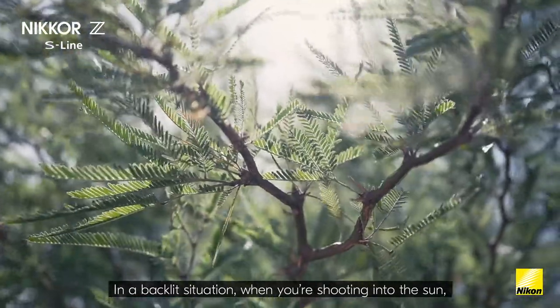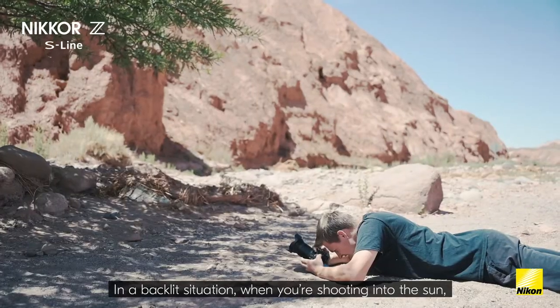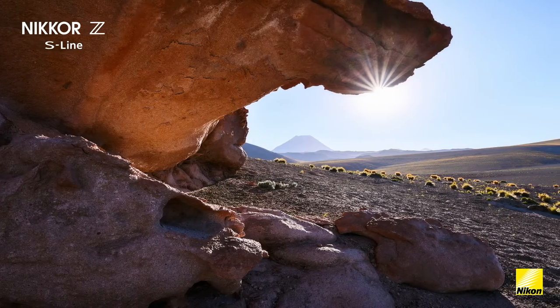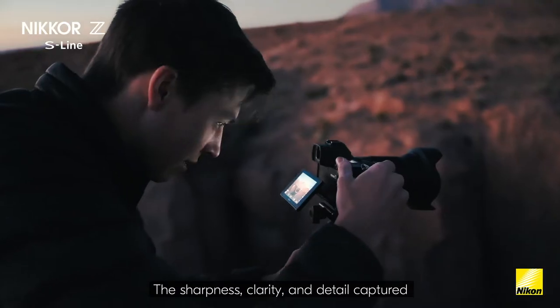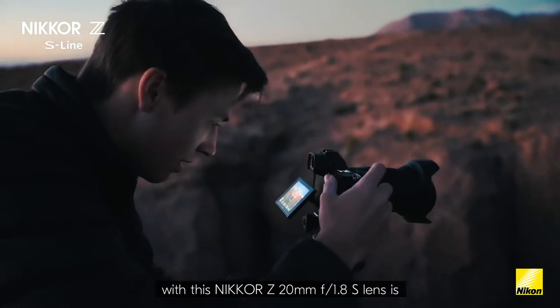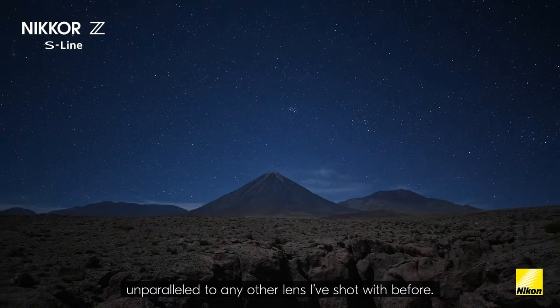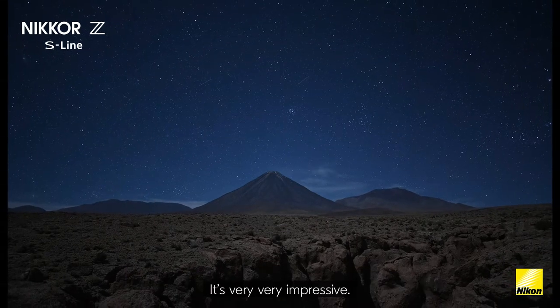In a backlit situation, when you're shooting into the sun, I found this lens produces really great contrast. The sharpness, clarity, and detail captured with this 20mm 1.8 lens is unparalleled to any other lens I've shot with before. It's very, very impressive.